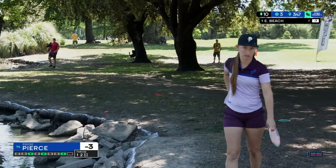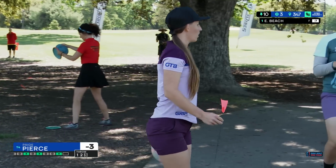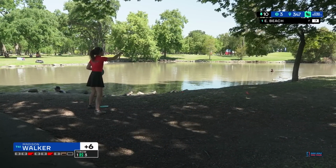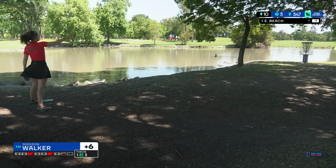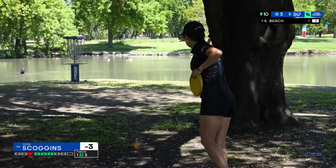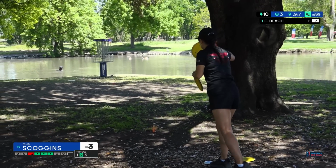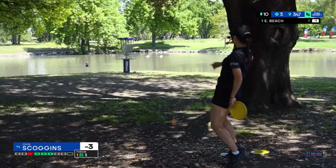Paige laying up. I wish there was a stat for most layups on a hole, because this hole would win. Maybe on any hole we play all year. I would not be in that stat pile. Of course not. I just excluded you immediately. I don't think Owen is either. Definitely not. Let's go Owen. Super death putt. Ching.